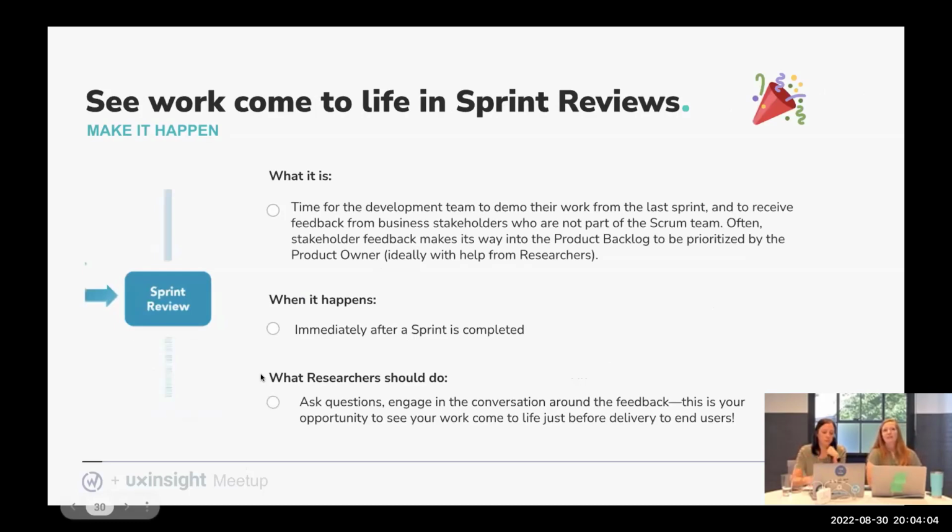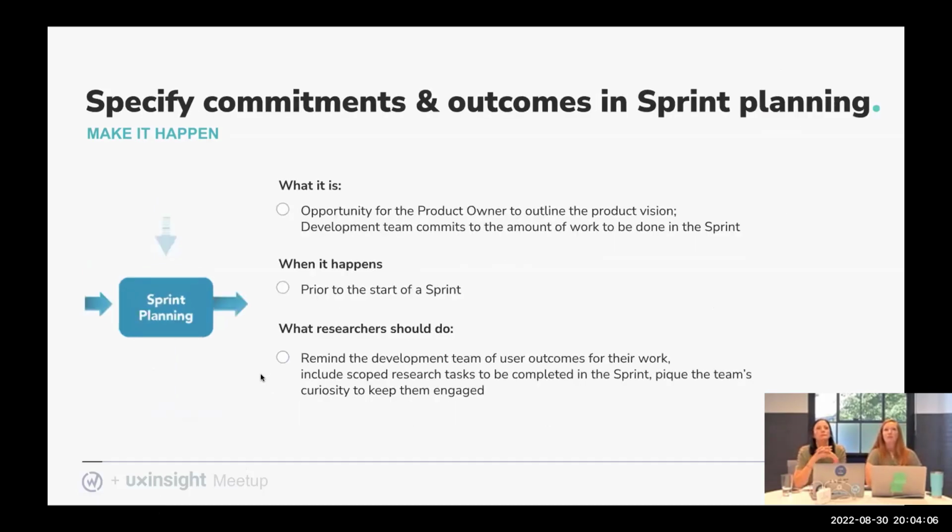Sprint planning is another opportunity that I think is a great one to lean into. Typically the product owner will outline the product vision for this increment of work. And the development team will commit to a certain amount of work that they're going to fit into the next two weeks. It always happens prior to the start of the sprint. Typically, the sprints that I work on are two weeks, or anywhere from two to four weeks. I think these are great opportunities for the researchers to support the product owner in reminding the development team again why this work matters.